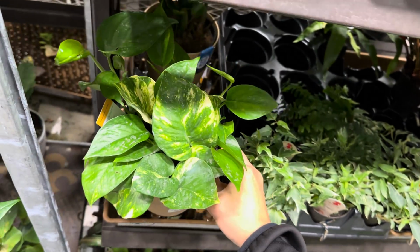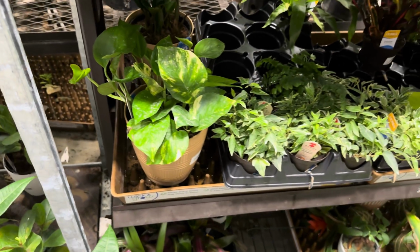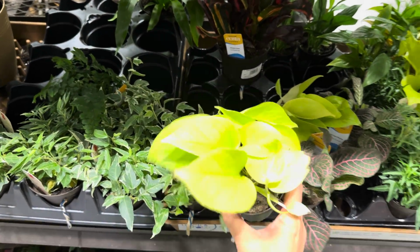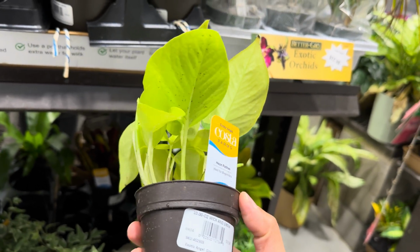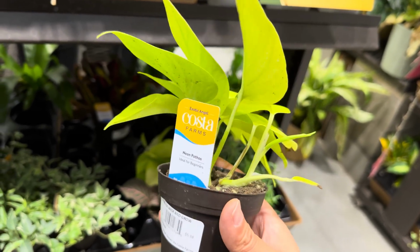You can grow it as a trailing plant, in a hanging basket, or if you want to get really large leaves, attach the vines onto a moss pole or some type of plank where the aerial roots can attach, and you will get large leaves. One of my favorite pothos plants, actually my favorite one, is the neon pothos. I love neon colored plants, and you can see this one right here is for $5.98.